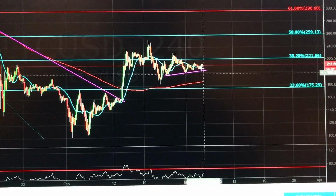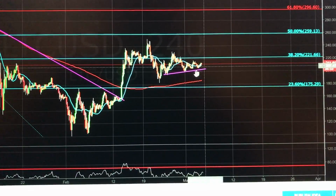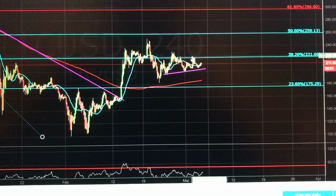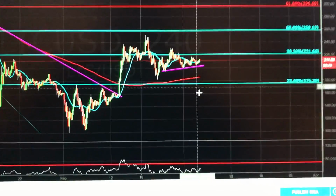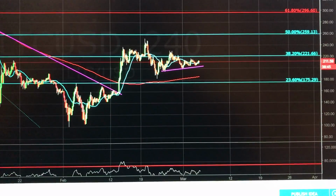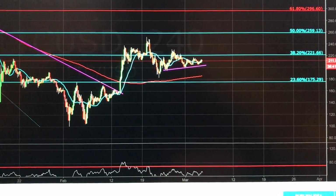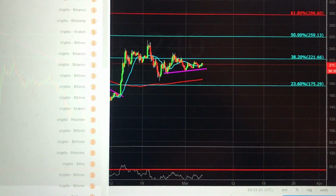higher. Since it's not doing anything, the moving averages are starting to get flat, which usually doesn't give me a bullish signal, I would say. The other one that I wanted to talk about is Monero.